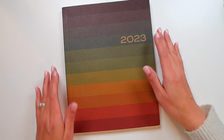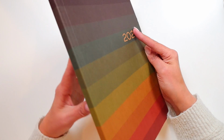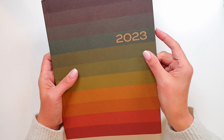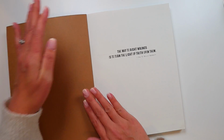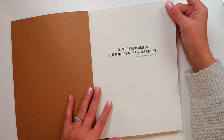The cover is a very muted rainbow. I think it's really pretty. It's obvious it was printed on craft paper, which I think is neat. Because it's uncoated, it has a very nice cardboardy feel, which I find kind of appealing. And the inside is the same kind of craft paper. So I'm just breaking it in. If you win this planner, you'll get it already pre-broken in somewhat.